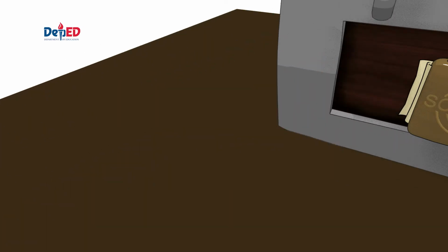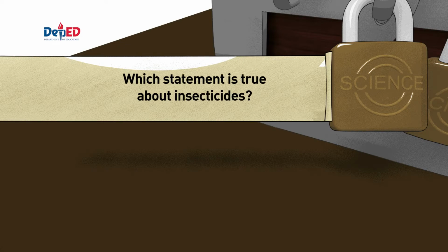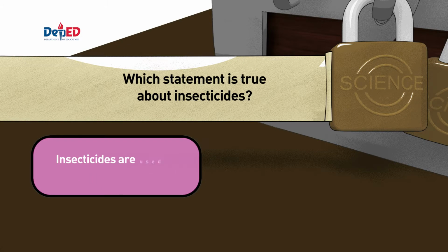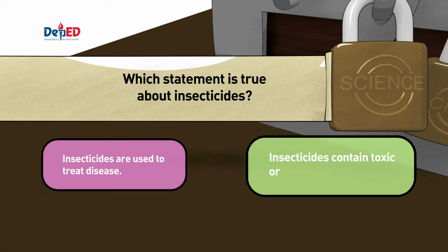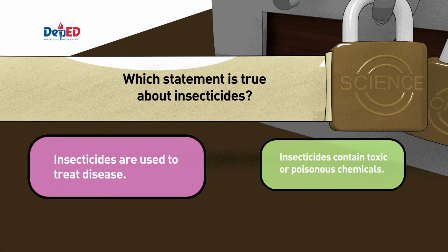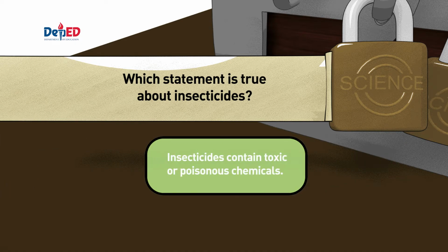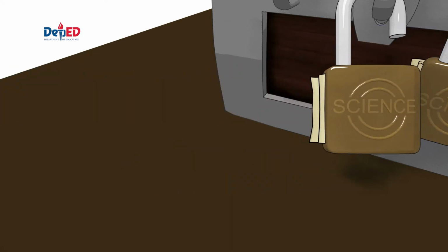Padlock number 2. Which statement is true about insecticides? Choices: insecticides are used to treat disease, or insecticides contain toxic or poisonous chemicals. Do you think it's right to answer insecticides are used to treat disease? What? No? Let's see. There you go, science learners. Insecticides contain toxic or poisonous chemicals.